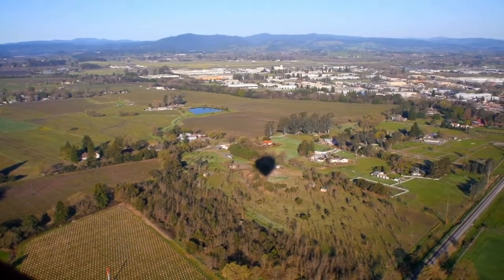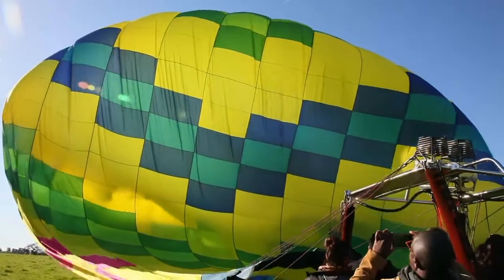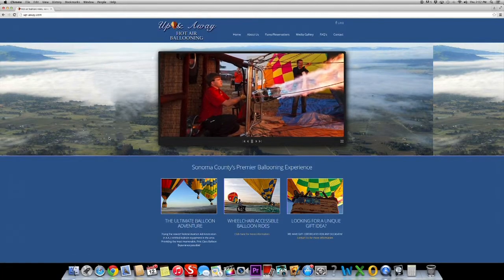Whether it's a romantic float in the heavens for two you seek, or a special outing with friends or family, Up and Away never fails to dazzle. For more information, check out up-away.com.